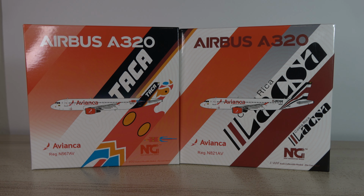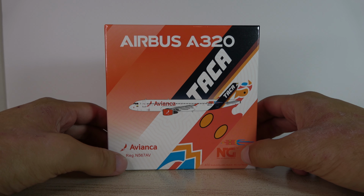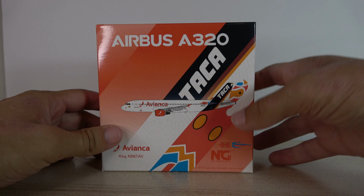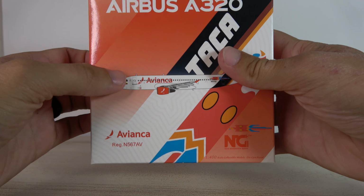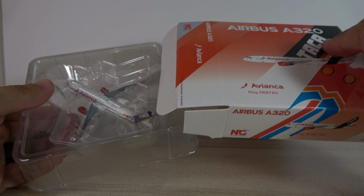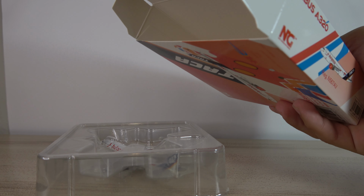We'll do the Taca one first, and then we'll do the Lacsa after. I'll move that one to the side, and here we go. Here's the Taca one, November 567 Alpha Victor, Avianca Airlines, and really cool box art. I think this is actually my first NG Models A320 after they got the new mold out. So, really cool.